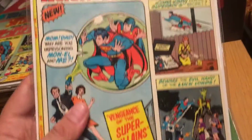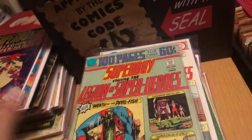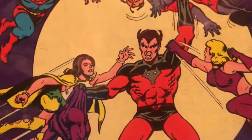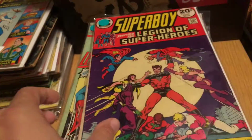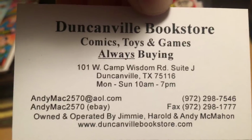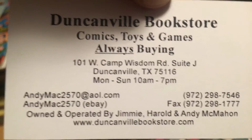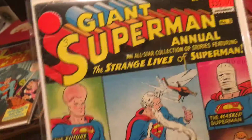Superboy and the Legion of Superheroes. More Superboy and the Legion of Superheroes. Still more. Looks like this, kind of like Wolverine, a few years before Wolverine was created. Oh, and here's the card for the store where I picked up some of these issues. This is a great store. One of my favorite comic stores of all time.